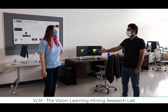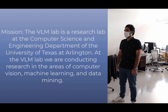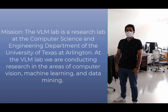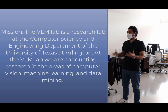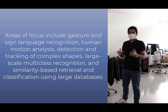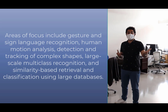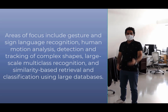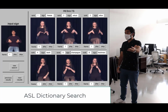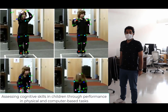So we're at the VLM lab, as you said. This is on the 3rd floor of ERB and is the home to technologies regarding computer vision. Computer vision is a sub-area of AI, which corresponds to the technologies about analyzing images and videos, like face recognition on phones. That's a very good example of that. Self-driving cars are also good examples of computer vision. You have to see the road with cameras.